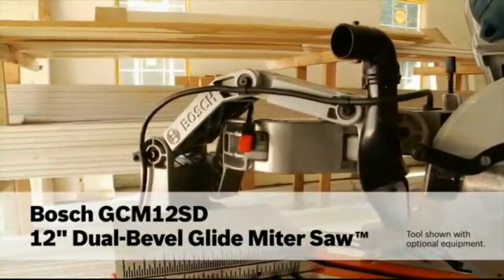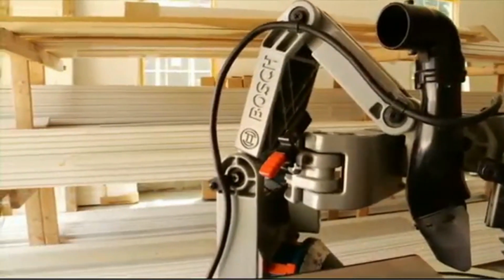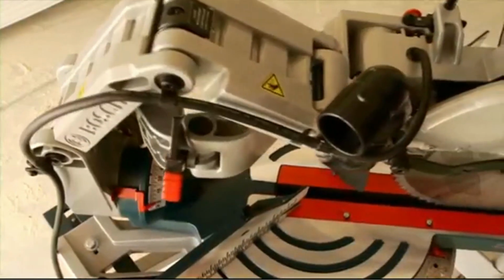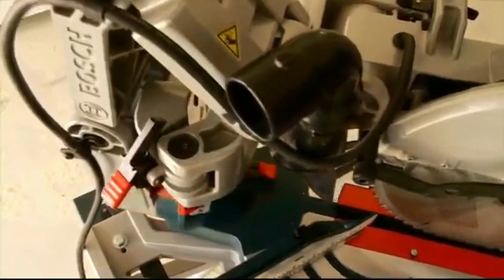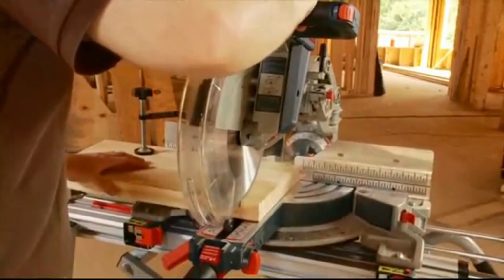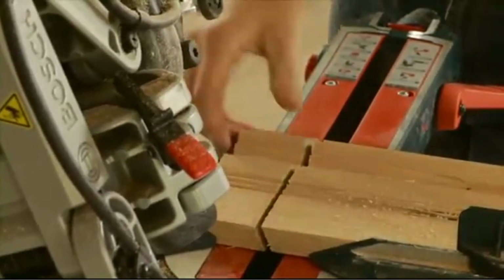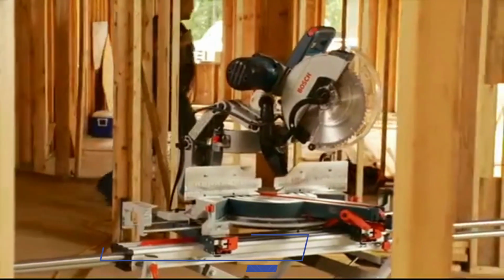This saw does everything a demanding professional could need. The Bosch is a dual bevel sliding compound miter saw, so it has the maximum range of movement in both saw head and table. The former can be angled up to 47 degrees in both directions, and the latter will rotate from 52 degrees left to 60 degrees right. Detents, preset stops, make it quick and easy to set commonly used angles.